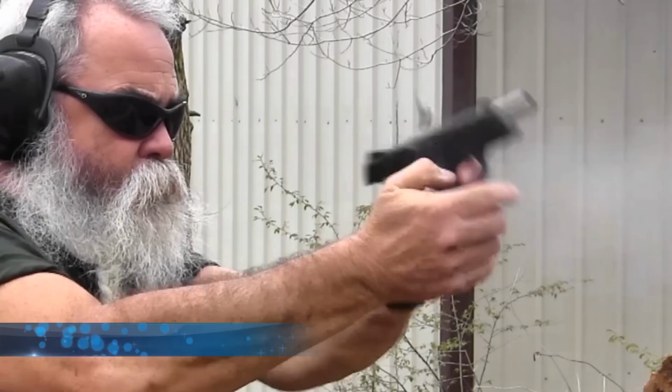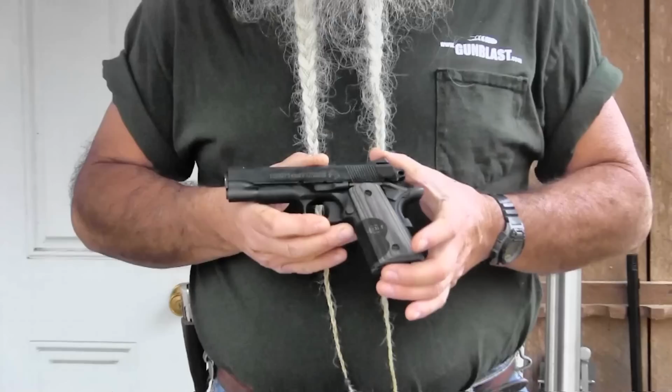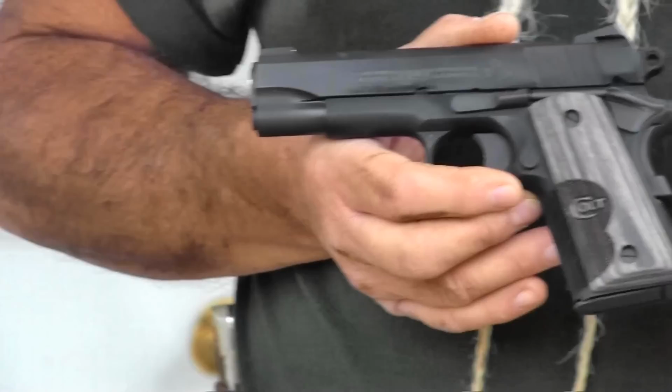This is the Colt Wiley Clapp CCO. What they did building this gun, they worked with Wiley Clapp and with TALO. TALO is a distribution group, a conglomeration of several of the top distributors in the country. They get together and order special guns that they can get built up with the buying power of that large group.